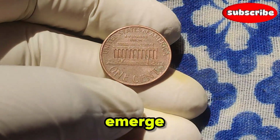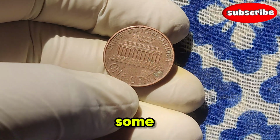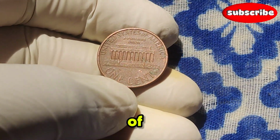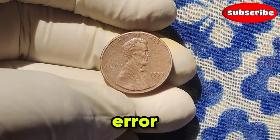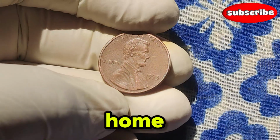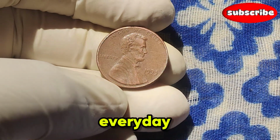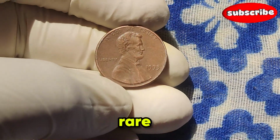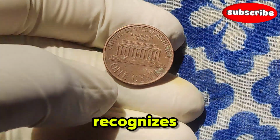Stories occasionally emerge of collectors discovering valuable coins in unexpected places. Some have found rare varieties in jars of spare change inherited from relatives. Others discovered unusual error coins while sorting through bank rolls at home. These discoveries remind collectors that valuable coins may still be hiding in everyday circulation. A rare 1993 penny might pass through dozens of hands before someone finally recognizes its significance.